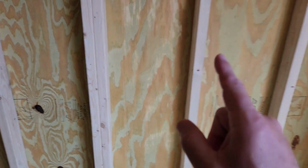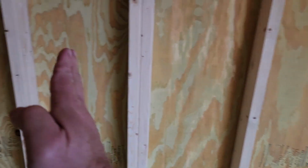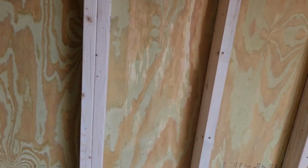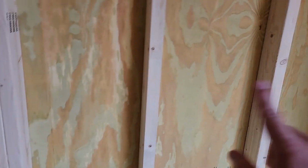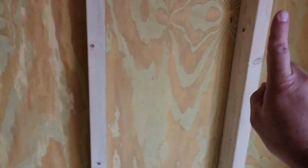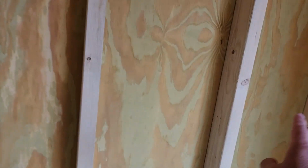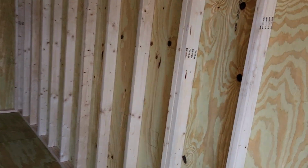Okay, so the walls. 2x4 wall studs are 16 inches apart, which is standard if you're building a building. However, in the portable building industry, a lot of companies go 24 inches apart so that they can use fewer 2x4s in their walls. It saves them money, but it gives you a less sturdy, less strong wall. Graceland follows the industry standard of 16 inches apart, 16 inches on center, and then we double reinforce every third wall stud or every 4 feet. So that means we use more wall studs in a wall, and the more wall studs in a wall, the stronger and sturdier the wall.